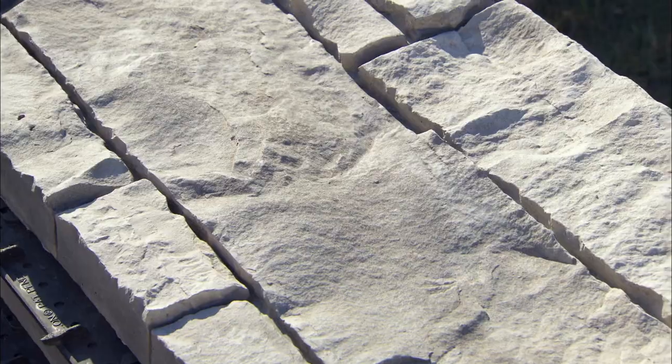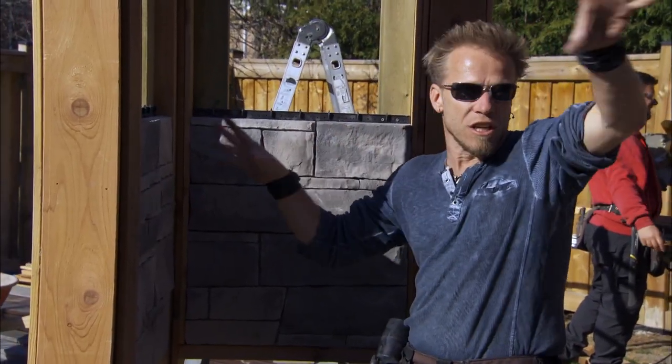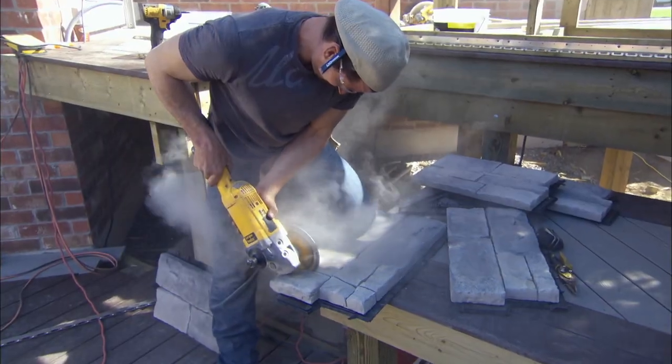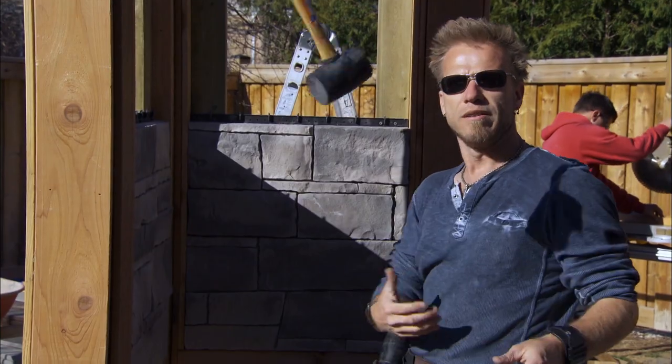Anytime I'm using a different medium like stone on a project, I like to make sure it's represented in all different areas. So we're gonna have stone over there by where the green wall is. We're gonna have another stone planter there by the bar. And this just brings the balance to the whole shebang.